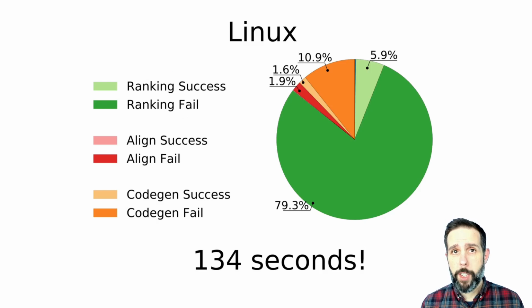Regarding its speed, this is the breakdown of the runtime of the function merging when we apply it on a relatively big program like the Linux kernel. The whole process takes more than 2 minutes. 85% of that time is spent on ranking functions based on their estimated similarity, which is something we have to do to find similar pairs. That's the two green bits. And despite all this effort, all this time spent ranking, most of these pairs are not actually very good. 93% of the ranking time is for finding unprofitable pairs. Pairs that we align, then merge, and then we discard.